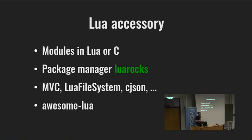Lua also has a lot of accessories. Lua comes with a rich variety of different modules. They can be written in Lua or in C itself. A good example for this is MVC. It's a web framework that's entirely written in Lua that you can use. LuaFileSystem has some C extension to hook into the file system itself. CJSON as well. It's a C JSON implementation exposed to Lua.